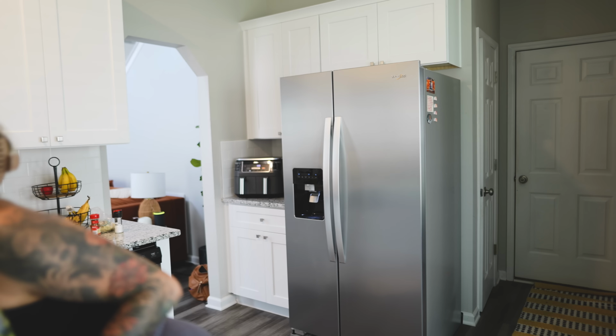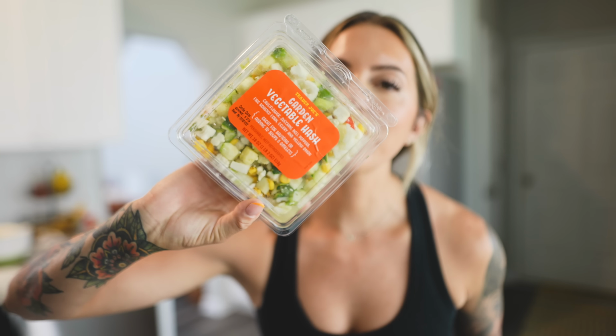Vegetables, honestly, I stick with broccoli and then my salad stuff. I did, however, get this vegetable hash from Trader Joe's, which is a staple for me in the summertime. I love making salads. Oh, I forgot that was hot. Love making salads with that.